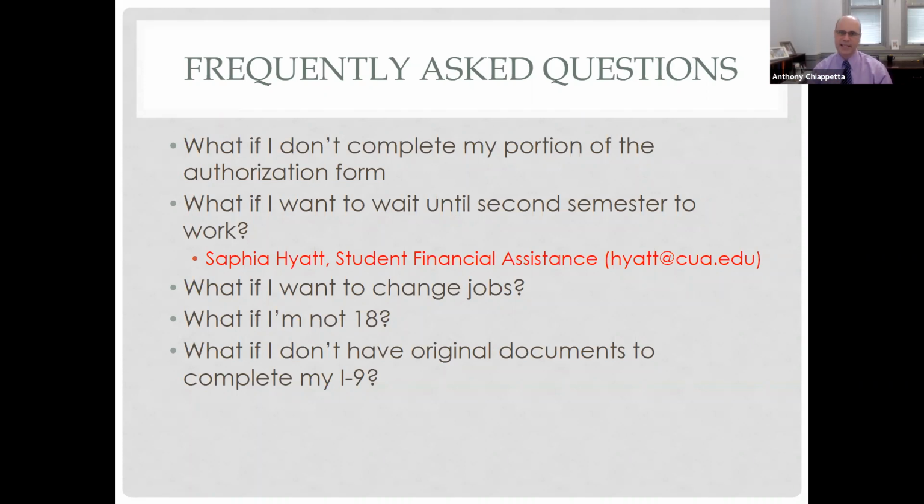Again, if you're not 18, there's a work authorization form to fill out in addition, and we'll make sure that you get that. I'll show you a section where you can see some information on that in a second.